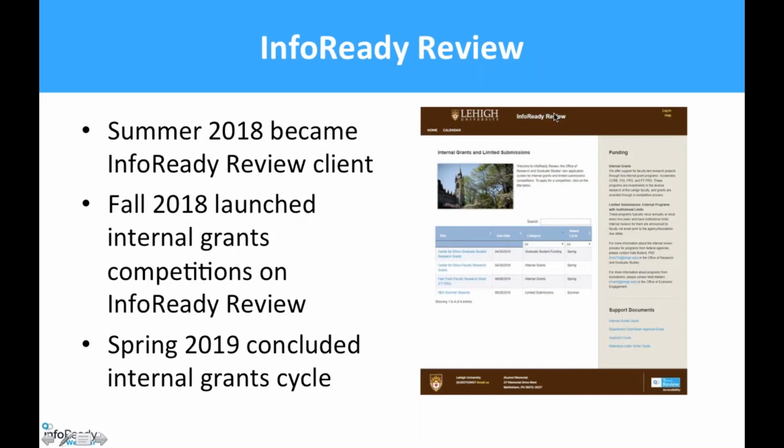When we set up accounts and indexes for faculty, we have to go through our research accounting department, and we use Banner for all of that. So we don't use it in InfoReady Review. Is that something it can do, Carlos? So I can answer that. I just wanted you to share how you handle that part of the process.